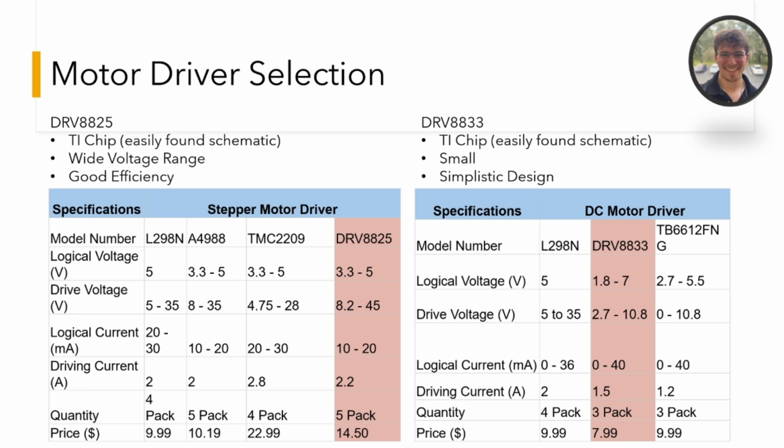The sizing for all of the drivers is similar with the exception of the L298N, which is too large for this application. Although the TMC2209 has a silent stepping mechanism, the 8825 is much easier to use with a higher power application. For the DC motor, the DRV8833 has more built-in protection than the TB6612. The DRV8825 is a TI chip, it has a wide voltage range, and it has good efficiency. The DRV8833 is also a TI chip, but it's small and it has a simplistic design.